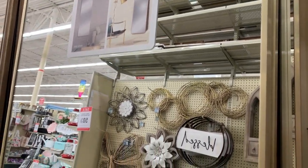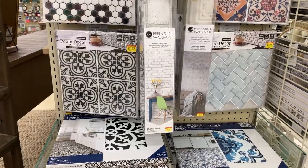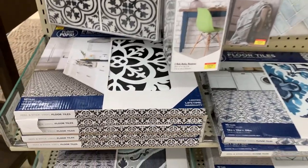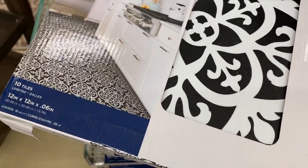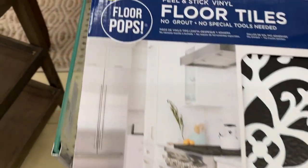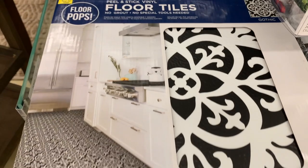It kind of doesn't fall in the mirror category, but it was nearby, and I wanted to talk about this because I thought this would be a great way to disguise any ugly flooring that you might have. So these are actually vinyl sticker tiles. So it's like a peel and stick vinyl floor tile. And I thought that was such a neat idea.